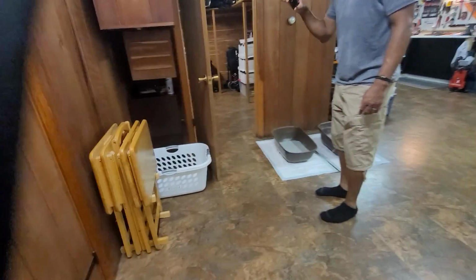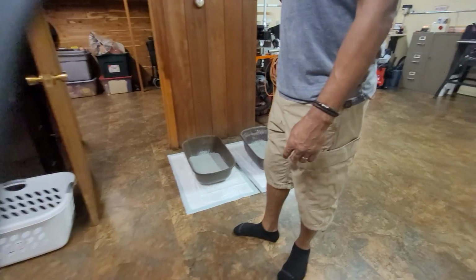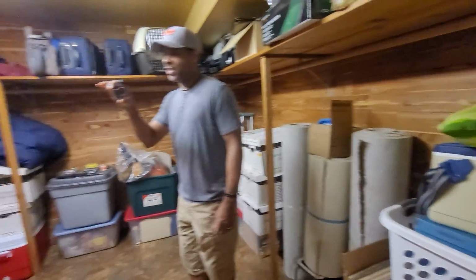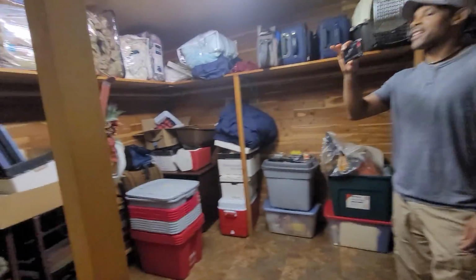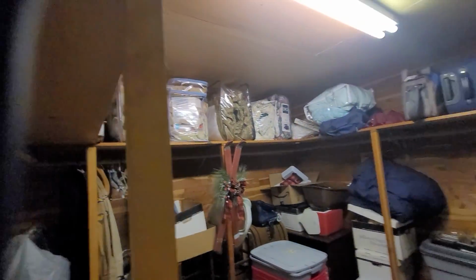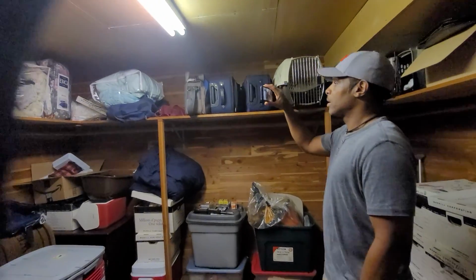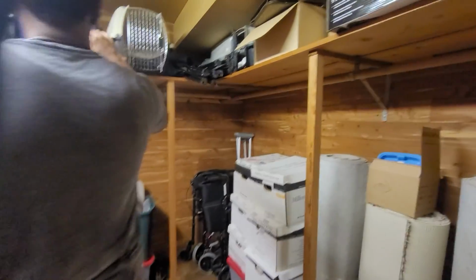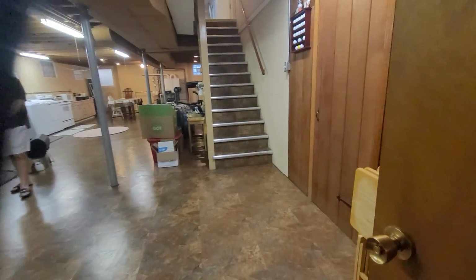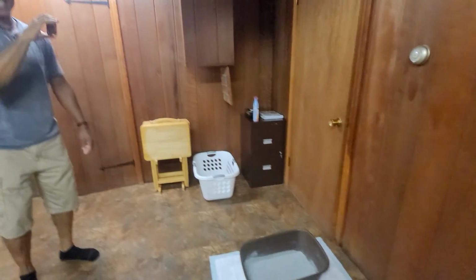All right, so coming from the stairs, Alice, we're going to go right into a closet, and it's all cedar. It's a cedar closet with a lot of shelving, so you can really store a lot of stuff. It's really big. Still going.